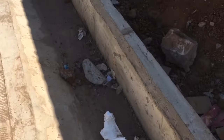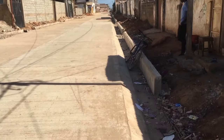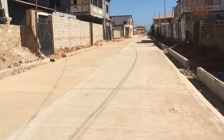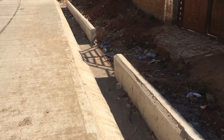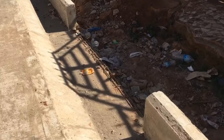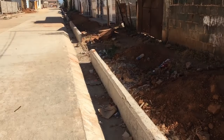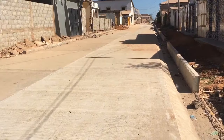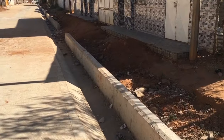It's the gutter, guys. But the gutter seems very small in size. It would have to be deeper during the rain time, when the rain has power, so that the water can run smoothly. See? There is space for this compound, guys. The Kanifing OIC road.